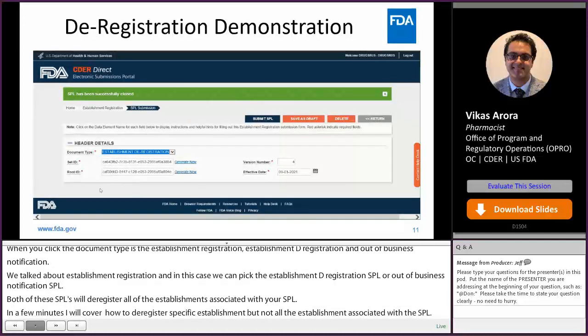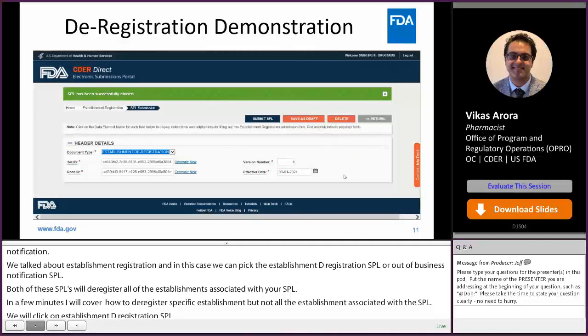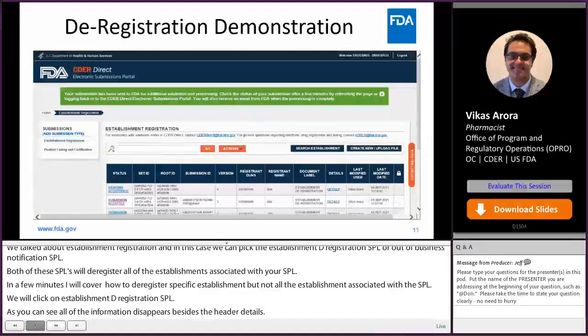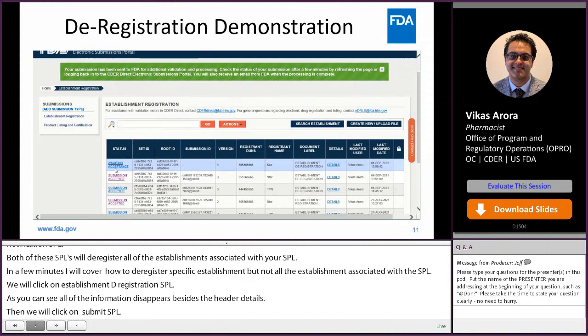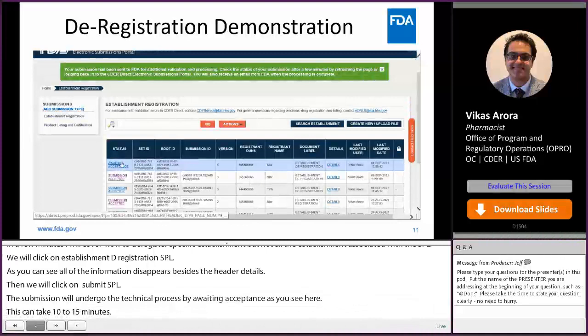As you can see, all other information disappears besides for the header details. Then what we're going to do next is click on Submit SPL. The submission will now undergo the technical validation process indicated by awaiting acceptance, as you see here. This could take about 10 to 15 minutes. Once it does pass validation, this will be indicated by the submission accepted status that will appear here, as you see in the previous SPLs. And then that's it. Your establishment or establishments are now properly deregistered.